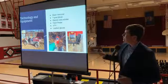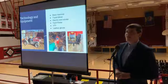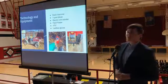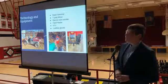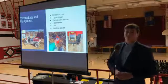And then it's a lot easier if you use a UTV or ATV, because if you're using a pickup, you're getting in and out, and it can make it very difficult. So I just find it a lot easier to use a smaller vehicle. And then your basic leather gloves, because you don't want to smash your finger.